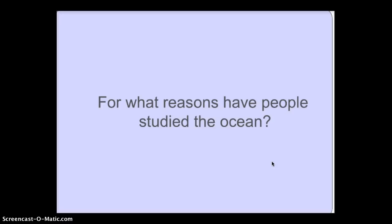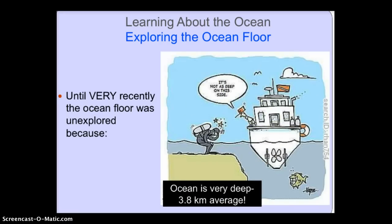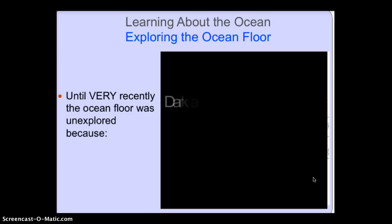So go ahead and pause and see if you can answer the question. Why did we not know a lot about the ocean floor until recently? Well, it's kind of like this picture. You don't see anything on one side, and then you get hurt on the other. We basically couldn't go very deep except for what this poor scuba diver did. But if you look at this other side, it goes so deep we can't see what's at the bottom of the picture. It keeps on going. We haven't seen the land yet. It's very much like that.